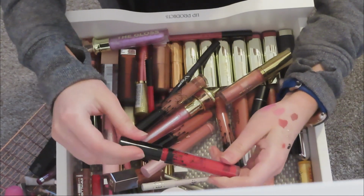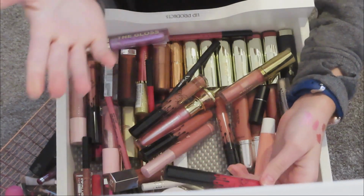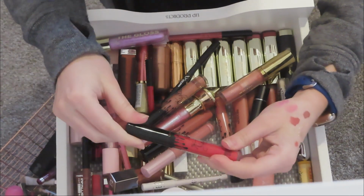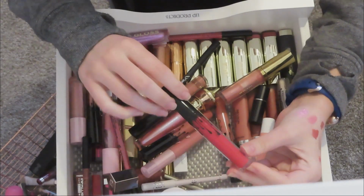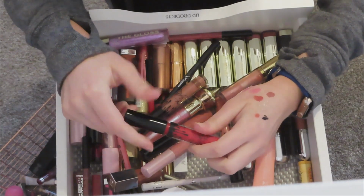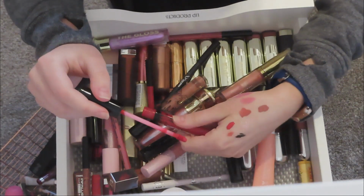They're too drying. They make my lips hurt, honestly. I may keep one just for the purpose of going out because it doesn't come off, but I definitely don't need this super bright red. It's just not my thing. Way too bright of a red. I like the more true red. This is just so vibrant, it is so bright.